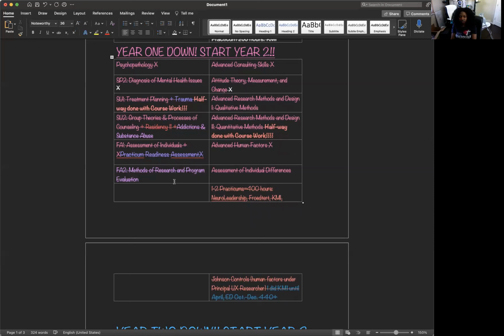So, yeah. Advanced human factors. I don't know if you've heard of human factors engineering, but it's kind of about that, where you're thinking about the office space or the workspace and how effective it is in helping people at the workplace, I guess, like ergonomic seats, ergonomic mouse.